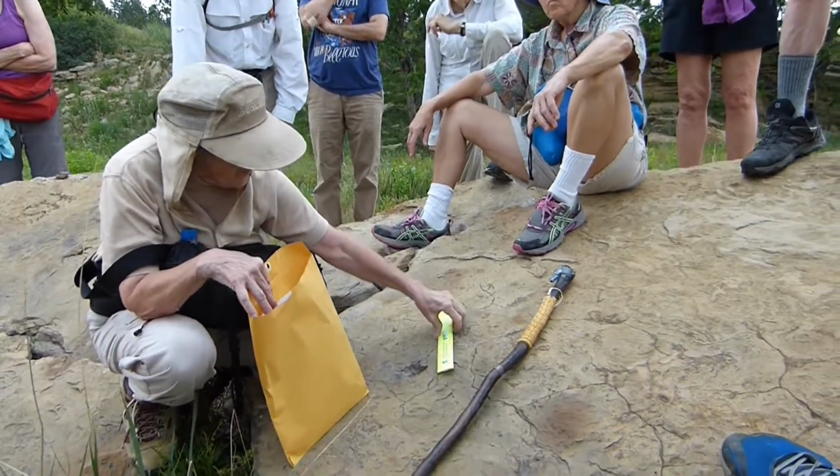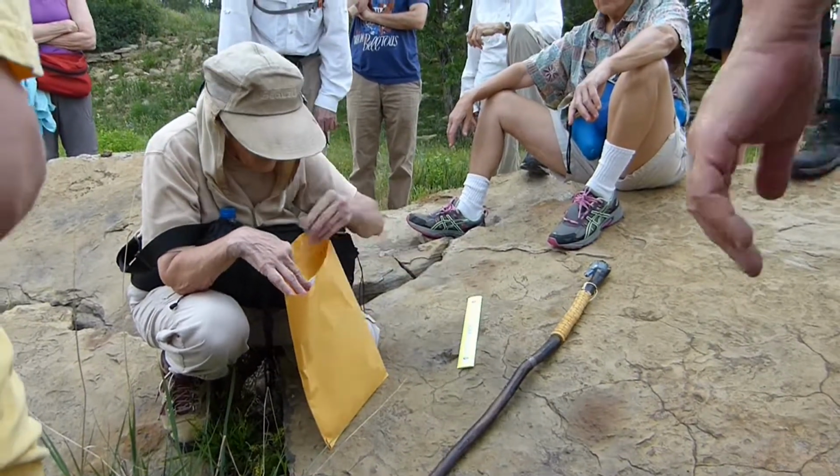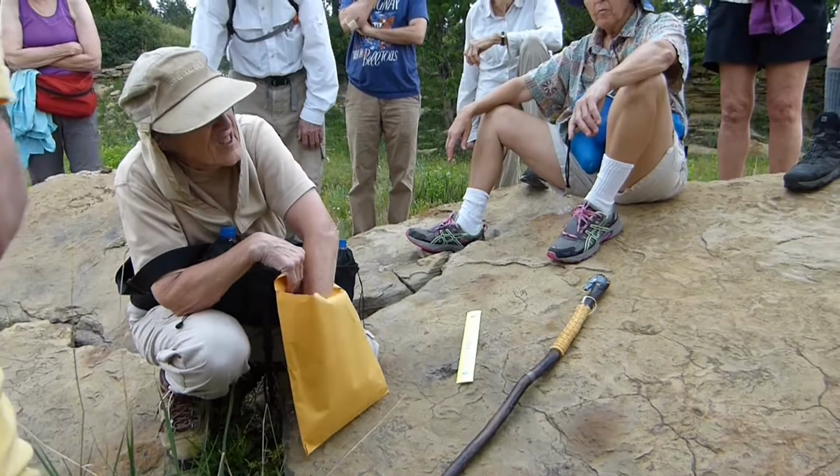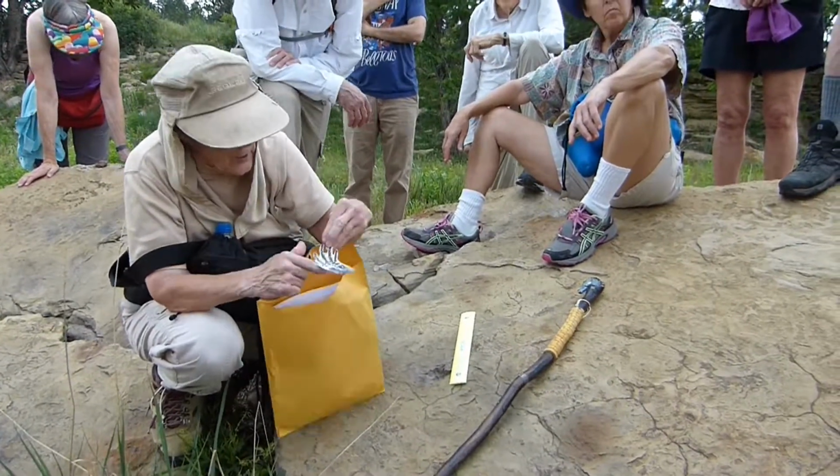Could you leave that for a moment, please? We're going to head up. Could you leave that for a moment? We were in the back and couldn't really see. Just a minute, let me get that. Okay, thanks. We're going to see another dinosaur track.